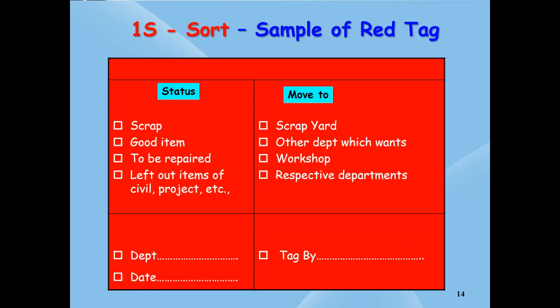This is a sample of red tag which is to be tied to the unwanted item shifted to red line areas. Fill in the appropriate status of the unwanted item as shown in the left side and tick where you want to move them as shown in the right side.